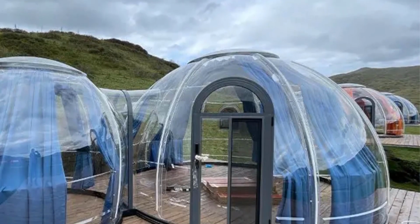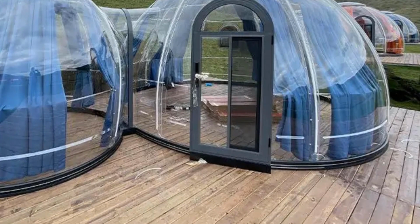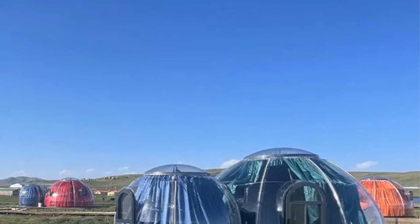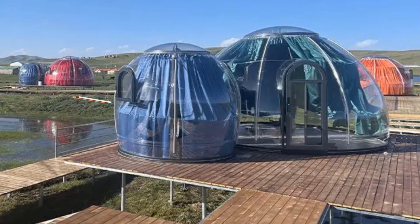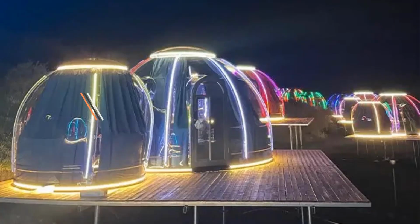The incorporation of a dome tent into the design implies a connection to nature, while maintaining a level of comfort and luxury. The transparent material of the dome allows guests to feel surrounded by the outdoor environment, creating a unique and immersive stay.